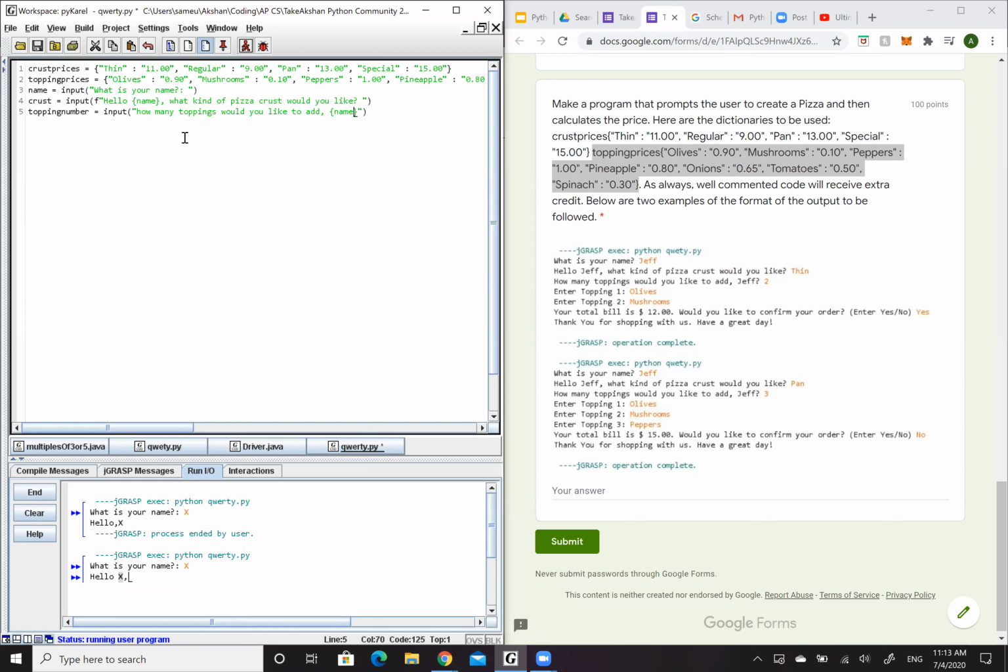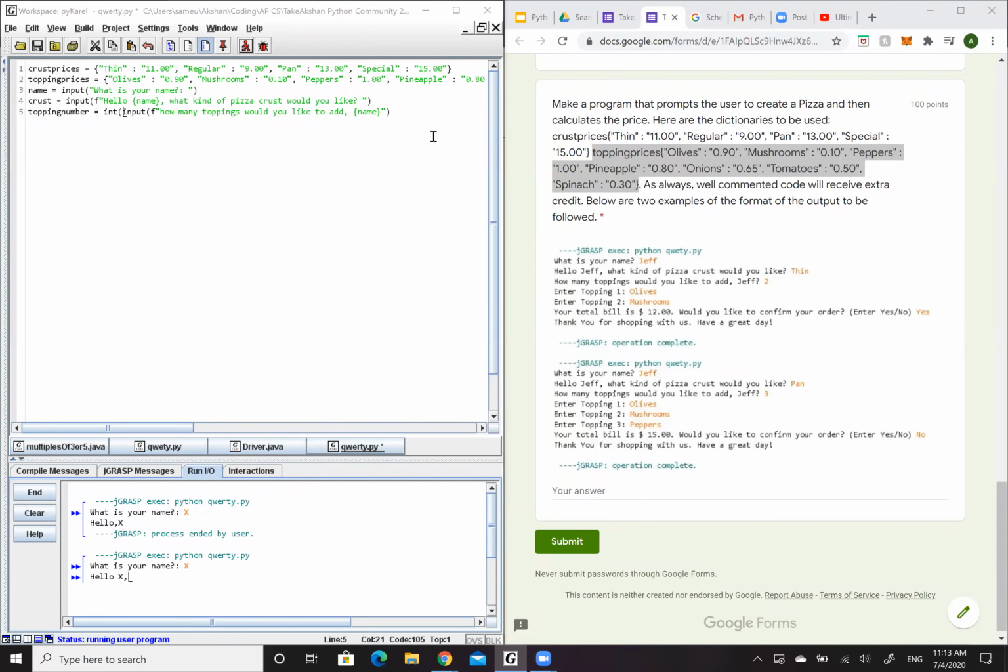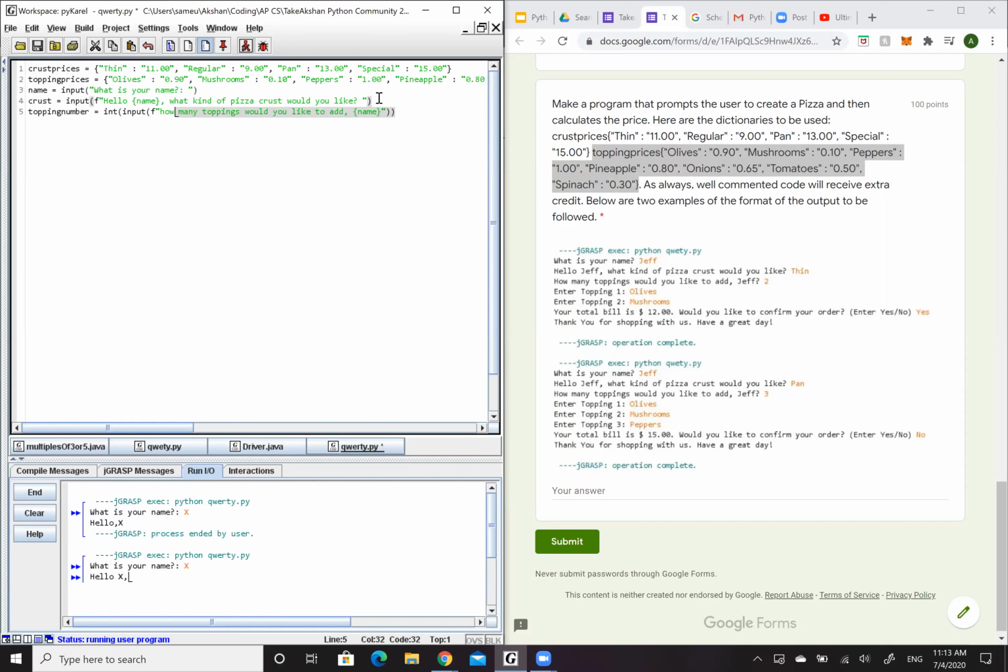And we want this to be an F string, so we type in an F in front of the string, like that. And remember, this is a number. So whenever we're taking a number in an input, we want to make it an int, because they will type in an int. Okay, great. So we have the number of toppings they'll add. We have the type of crust that they want to add.